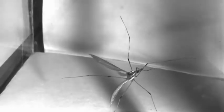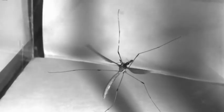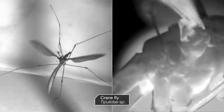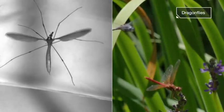Scientists have identified 200,000 kinds of flies. They all have halteres. Haltere means dumbbell in Greek. See that dumbbell shape on this crane fly? Flies have 2 wings and a pair of halteres. Most other insects have 4 wings.